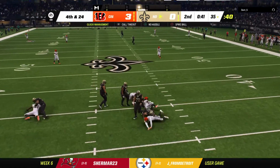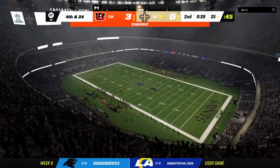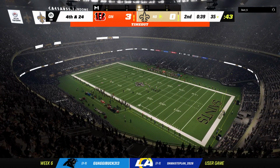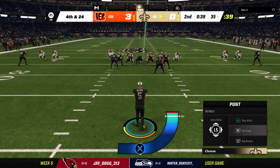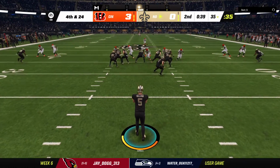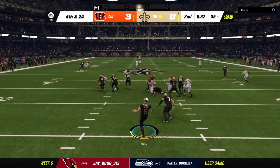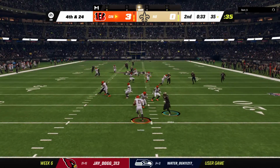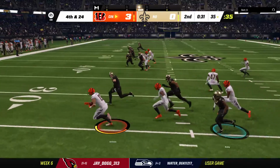And he'll be taken down by the Bengal pressure. Now the Bengals are going to use the first of their timeouts as they stop it here with just under 40 ticks to go in this first half. They punted 3 times in the loss last week as he sends this one away. This will be fielded at the 17.